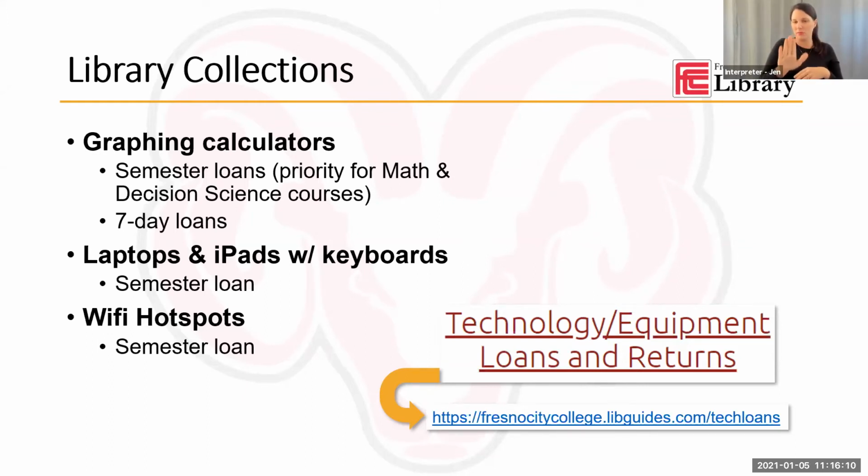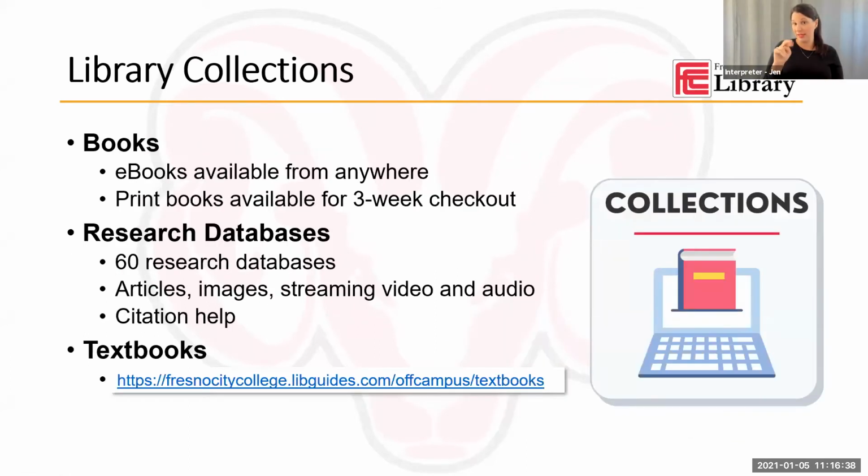And then you can call and make an appointment to come pick up the device that you are requesting to use for the semester. As far as I know, we still have everything available. So you can check out a hotspot and an iPad, or a hotspot and a laptop, and a graphing calculator. You can check all of those out. If you have any questions, just let me know, type it into the chat, and I can clarify it, and I can even show you how to get to that page and what you need to do to get there. But these are the links that you will use to get some of these materials.